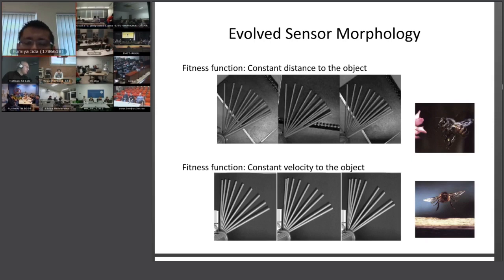And if the fitness function is set to constant velocity toward the object, which is a trade-off relationship to the distance, then the sensory morphology is very different. So by having these two cases of sensory morphology, the insect can behave in very different ways.